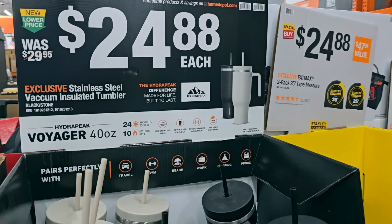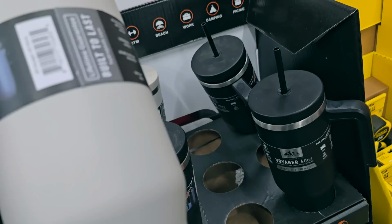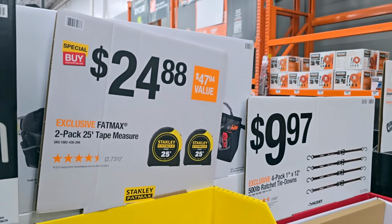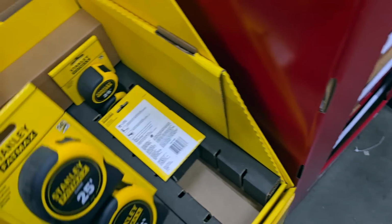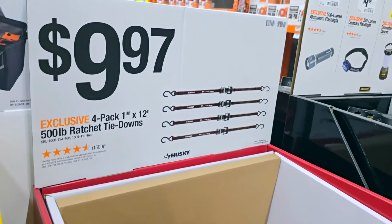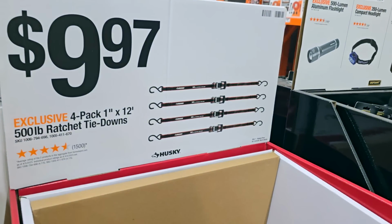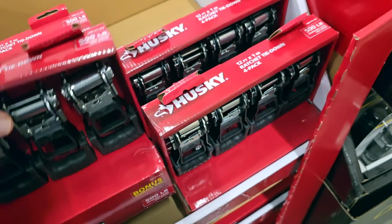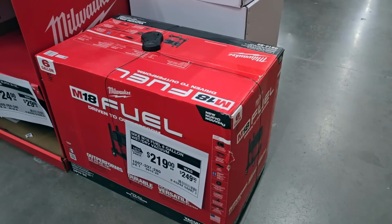This is 24.88 for the tumbler. Steel. Now that everybody's trending with these tumblers, pretty nice actually. Not too bad, if you could keep it cold or hot for the workday. 24.88 for the FatMax, one of my personal favorites here, or the industry standard, whatever you want to call it. But yeah, pretty nice. These are really nice. Really thick. The only thing bad about those is it's just pretty heavy and thick. All right, so $9.97 for these. Well, these are from the Black Friday deals or the holiday deals.